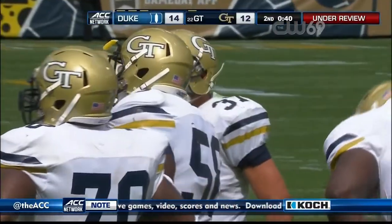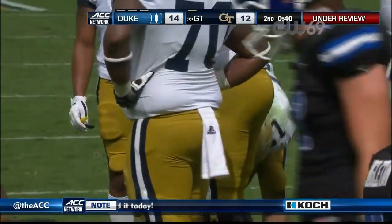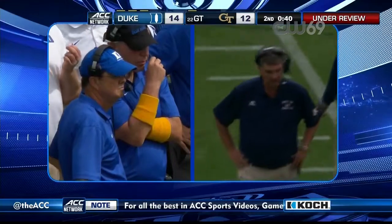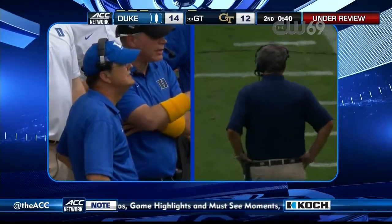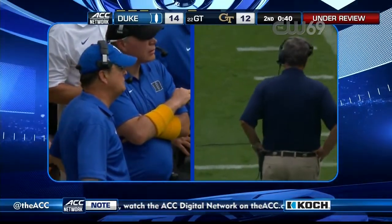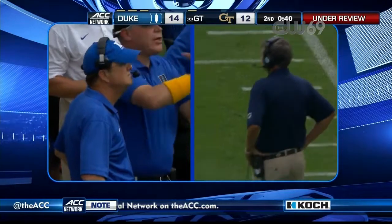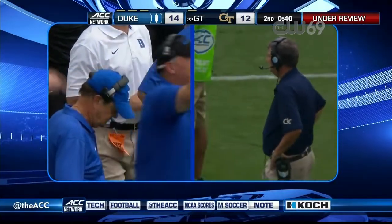But the official standing right on the pylon, he felt like that Lasky broke the plane. And I'm not sure from those looks we just saw, Tim, is there anything definitive that's going to flip it over? So the official right there makes the call in real time. Looks like he may have to go with that call. Exactly right. Call on the field is a touchdown. Indisputable video evidence is now needed to overturn it. And we didn't show it to you there.